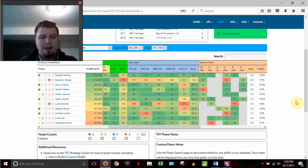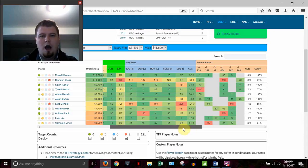Strokes gained putting is one that does not always show up in models every week, but this week, a lot of the statistical analysis I'm doing is showing putting as a premium. It's an interesting thing when you're looking back at some of the leaders or winners. Strokes gained putting shows up somewhat prevalently for me, so I'm going to have that in the model.